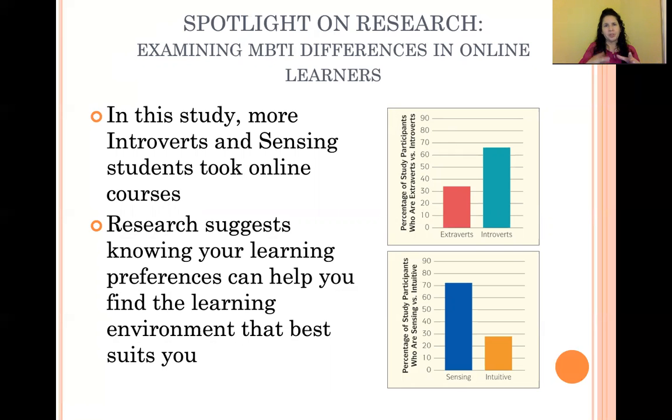People who are extroverts tend to like to go to face-to-face classes. They like to have engagement with other students. They like showing up every day. They like the teacher having activities in class and talking to the teacher when they want. So they like that type of thing. And so what we find is more of our online students are introverts. We also find that more of our online students are what we call sensing versus intuitive, meaning that they really like information like these are the facts here and now.